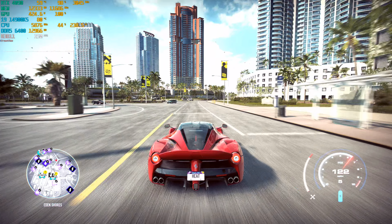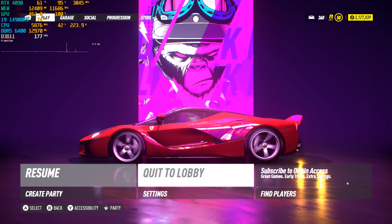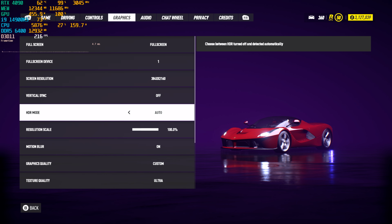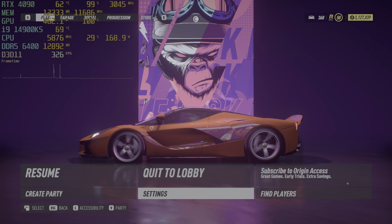I'm a little bit rusty on the controls because I haven't played this title in a while. But that's how it runs at 4K, so now let's go to 1440p here, and then we will do a race to see how the game still runs. So go ahead and lower the resolution to 1440p. Save changes. Press the C key for accessibility options.